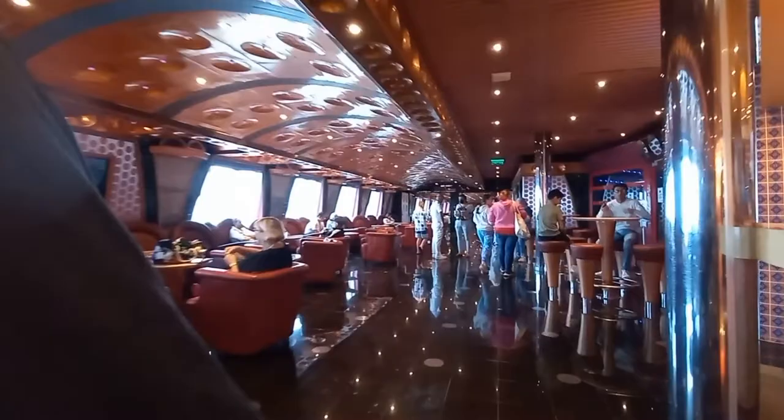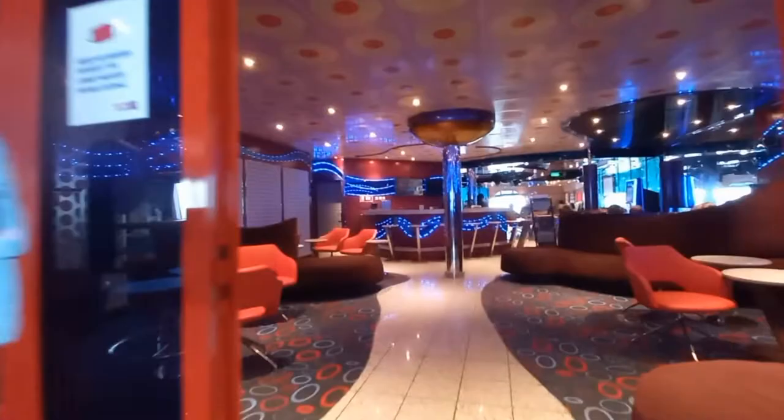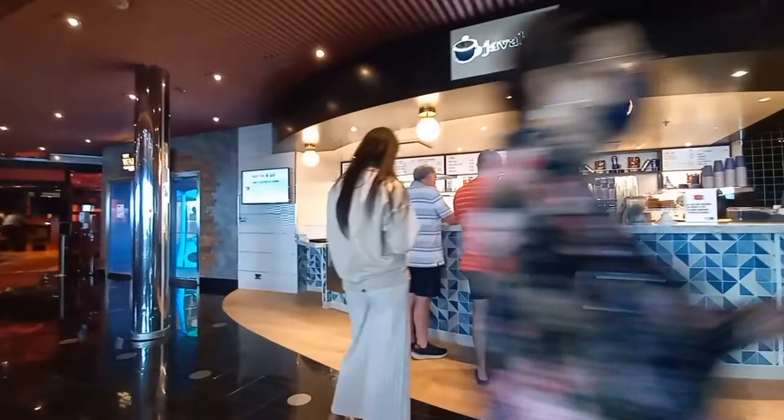Big silver pillar again as we walk down a little further past the children's only kind of bar type area. Big silver pillar right in the middle of the walkway. This is the children's space. Right in the middle of that walkway is a silver pillar. Another coffee shop, or the other one was a juice bar, sorry. Big silver pillar.